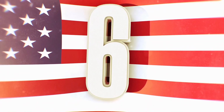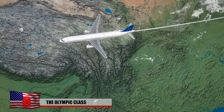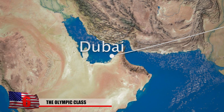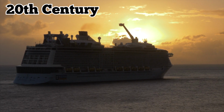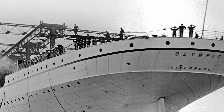The Olympic class. Some travelers want to get from point A to point B as quickly as possible, while others are more than content to sit back and enjoy the ride. The beginning of the 20th century ushered in a new era of transatlantic seafaring that revolved primarily around luxury, while speed came secondary to sailing in style.